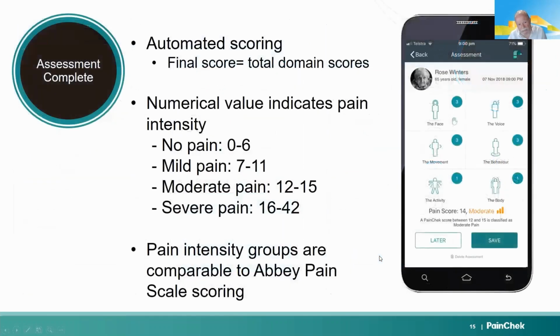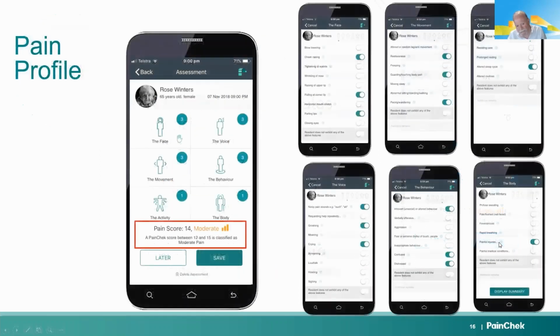We hit display, and it provides us with a total pain score, which is based on the items within each of the 6 domains. There's an assigned pain severity based on calibration against the Abbey pain scale, and an explanation as to why that has been calibrated. We can save this, we can go back to it, and again, we've got the score, but more than that, we can click on any one of these and see what were the items that detected.